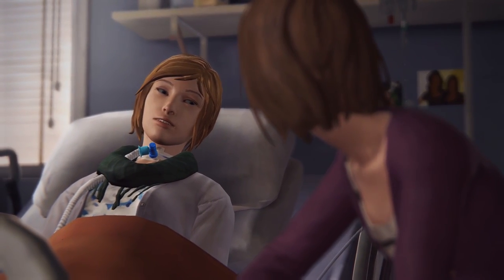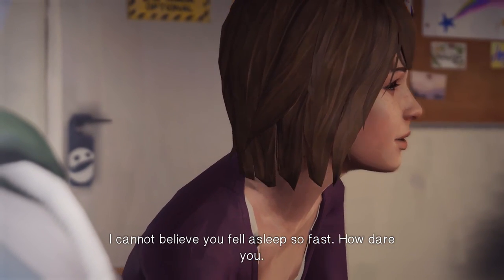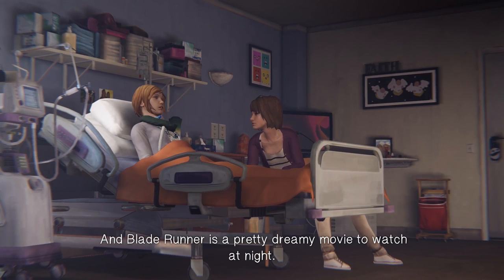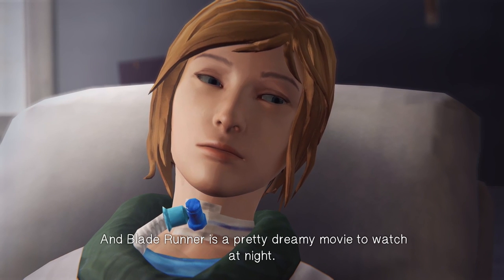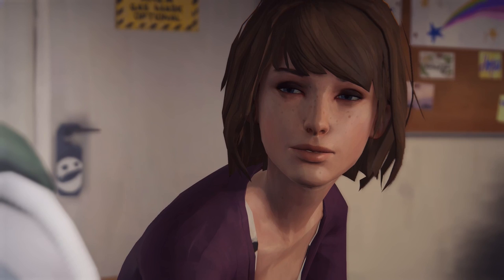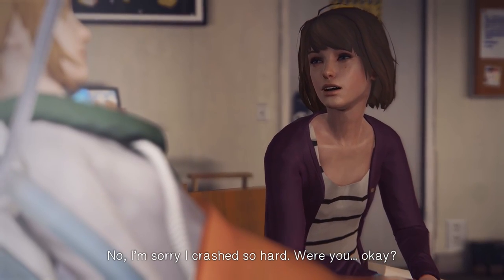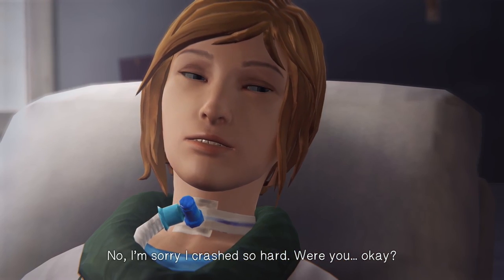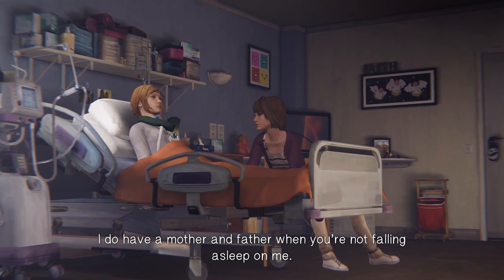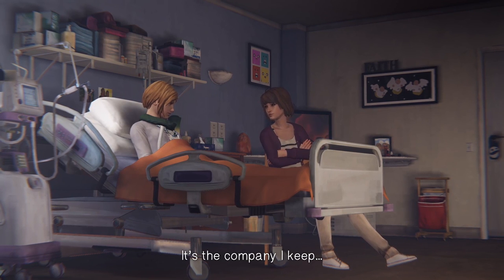It's watching you sleep. I cannot believe you fell asleep so fast. How dare you? I know you were beat down after the day with me, and Blade Runner is a pretty dreamy movie to watch at night. Do you think Deckard is a replicant? Sorry, I can see you're not wide awake like me. No. I'm sorry I crashed so hard. Were you okay? I do have a mother and father when you're not falling asleep on me. You are a bitch in the morning. It's the company I keep.